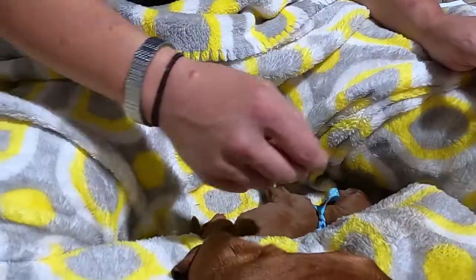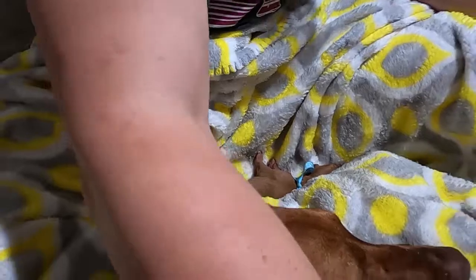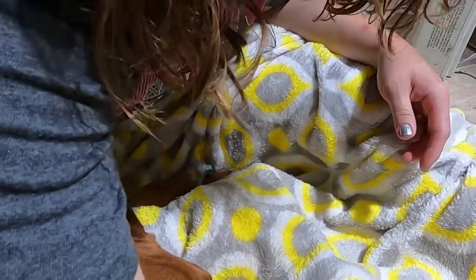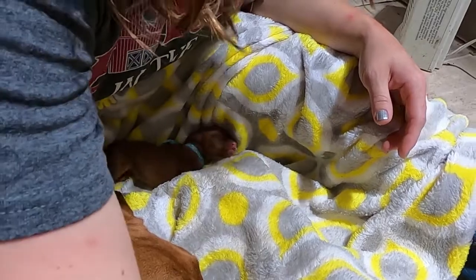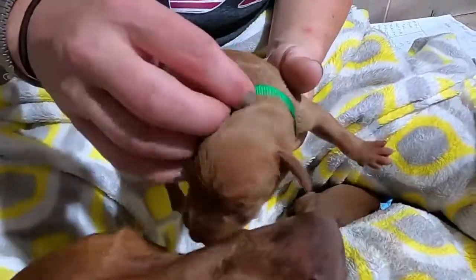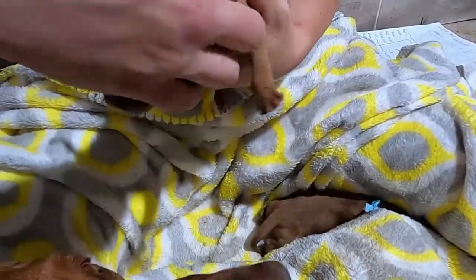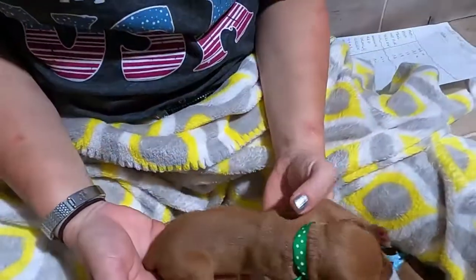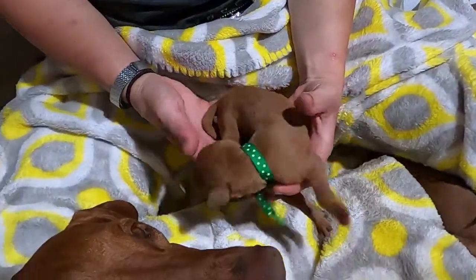Next on our list is Mr. Green, who is in the pile of nursing puppies. So let's see if we can grab him. Come here, Green. I'm sorry, you can finish in a minute. They want to see you. Okay, here is our green dot. His collar's inside out. Our green dot puppy right here.